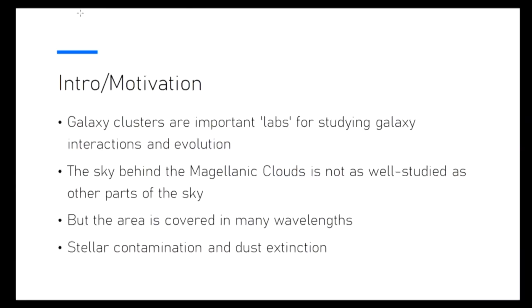So, why would we want to study galaxy clusters at all, and why would we do it behind the Magellanic Clouds of all places? Galaxy clusters are important labs, if you like, for studying galaxy evolution, as places where there are loads of different interactions between galaxies going on all the time. The Magellanic Clouds are very well covered by lots of different multi-wavelength surveys. But in terms of studying galaxies, the area of sky behind them is a lot less well studied than the less obscured areas of the sky, because of the Magellanic Clouds and all of the stars and the dust that is in the way.